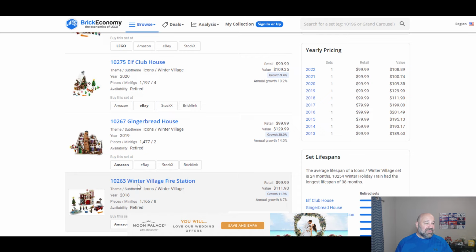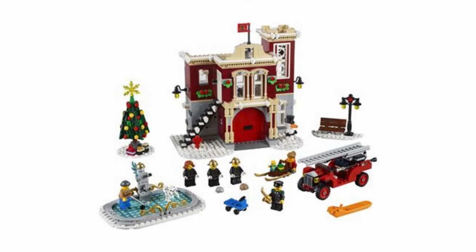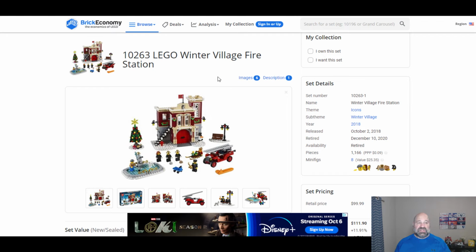I got to say, my easy favorite of the three is the Winter Village Fire Station. Really enjoy that set. I'll just click into it real quick. I think that's a win. I'm on Brick Economy. I'm not sure if you guys are familiar with this site. This is just, you probably are, but a price, what's it selling for on other sites right now, if it's retired, what's its current value.